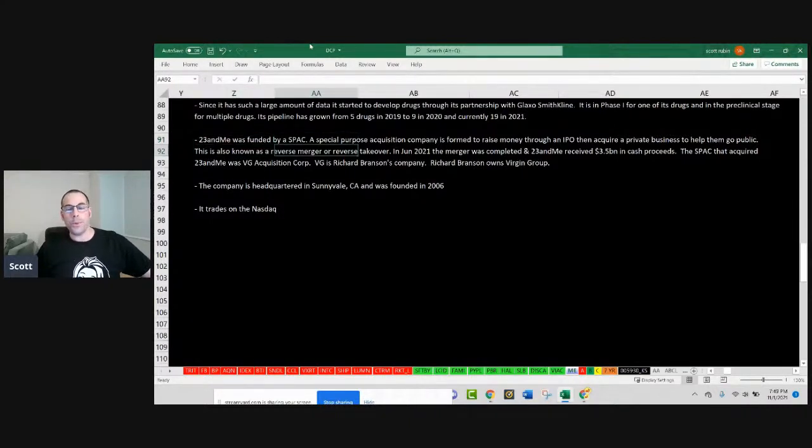So in June 2021, the merger was completed, and 23andMe received $3.5 billion in cash proceeds. That's a lot of cash. Usually, when these SPACs acquire a company, it's like a few $100 million. $3.5 billion. That's a pretty big company.